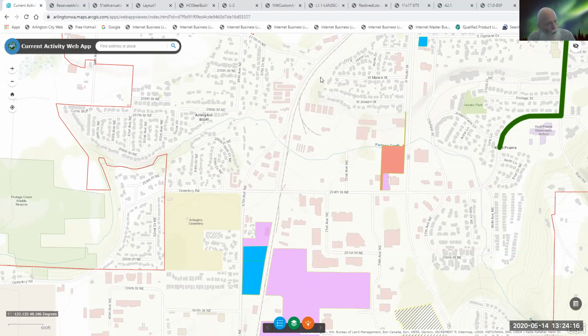So that's currently happening. And if anybody's interested in the information, we can definitely share that. It'll be on our website. We'll keep that updated with the work product as we move forward with it.